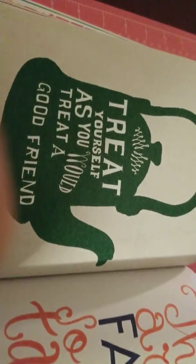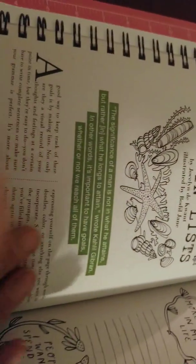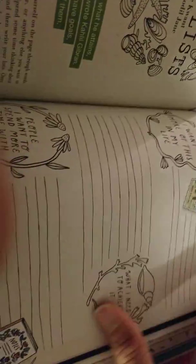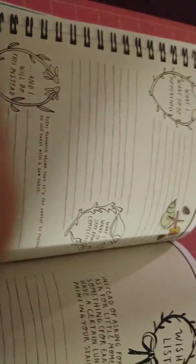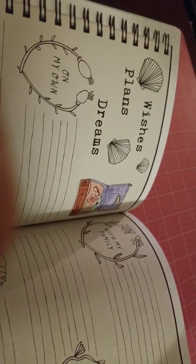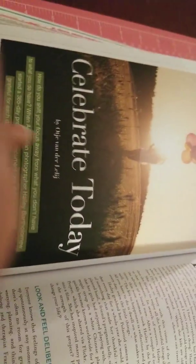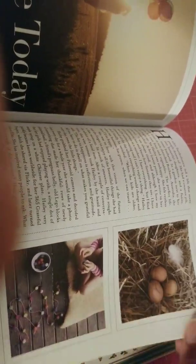Treat yourself as you would treat a good friend. Beautiful, beautiful papers. Beautiful materials. I love this book. Fill in lists. More writing exercises for you to do. I really, really enjoy this book. I really like it. Wishes, plans, dreams. Awesome. Celebrate today.